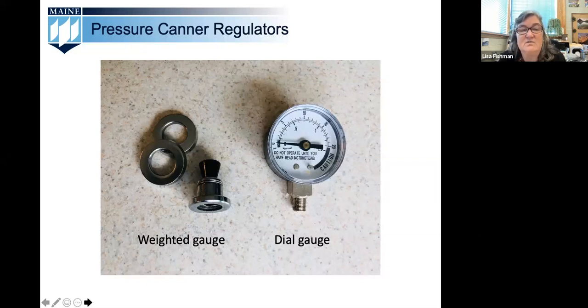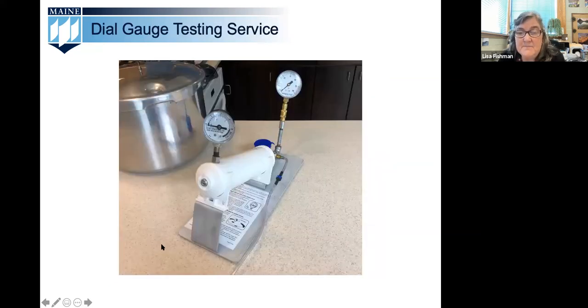So this gauge is going to screw right into the lid of the canner itself, so you can look right at it. And rather than being something that's pre-weighted, you'll use your eyes to monitor where the needle on that gauge goes. Again, you'll always be following a researched recipe, and you will process according to the time that the recipe indicates. It takes a little more practice to master the dial gauge.